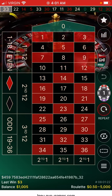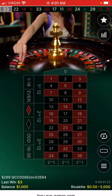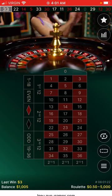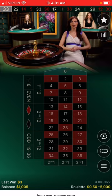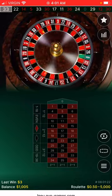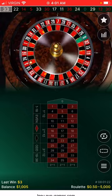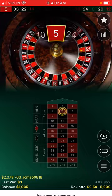So that's why after 4, I suggest that you move and find another dozen or column that hasn't hit in the second longest time. And then after 4 attempts, you go back to the other one, if that makes sense to you guys. So you just want to play around with it. And I'm going to go up a dollar regardless of if I'm in profit or not. And if I lose 4 in a row, then I go up $5, but I wait for another pattern to emerge.